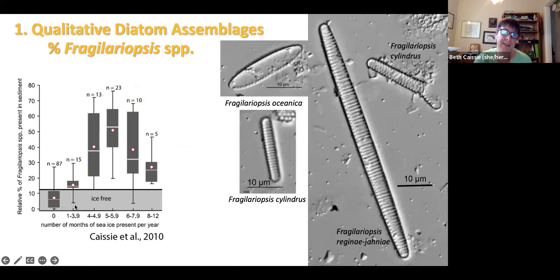If you look at the percent abundances of Fragilariopsis in the sediments, and these are just box and whisker plots for different bins of number of months of sea ice present per year, again, it peaks right around this 5 or 6 months of sea ice per year.